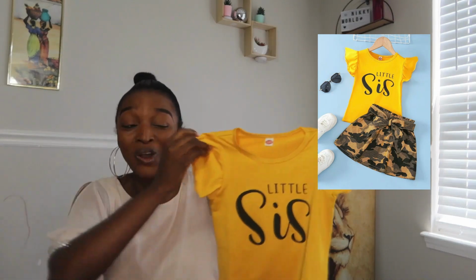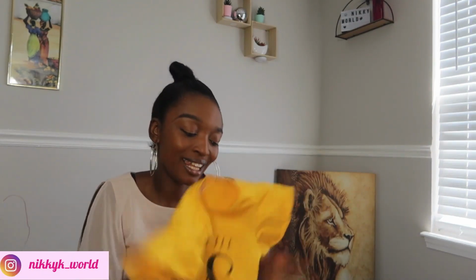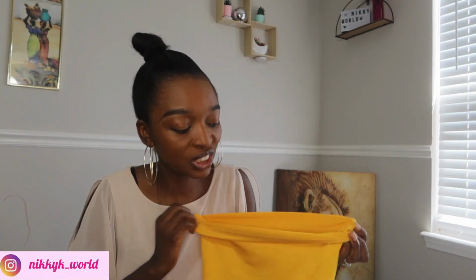The shirt is horrible, although I do like the inscription of the shirt. It says little sis, but the fabric is not it at all. You guys see it's elastic. It's so cheap. You know when you see clothes like this, the finishing is poor. It is poor finishing, poor sewing. So this is the belt for it. She's not gonna wear this to school.